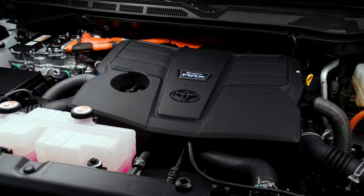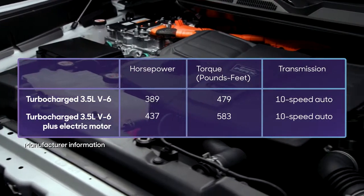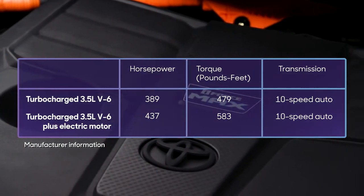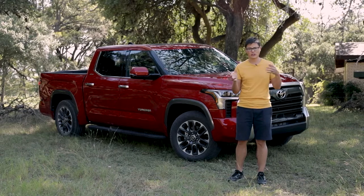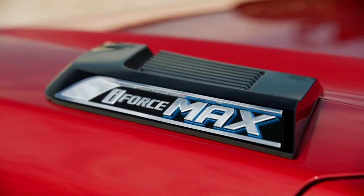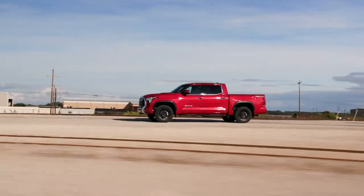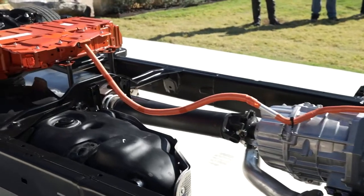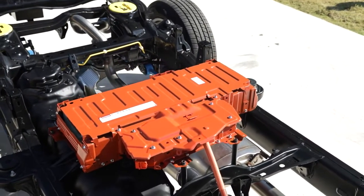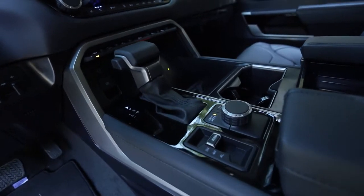Now, about those powertrains, none of them anymore is a V8. That's right, you can't get a V8 in your Tundra. Instead, Toyota offers a 3.5-liter twin-turbocharged V6 engine. An optional electric motor generator, which is sandwiched between that engine and the transmission, turns the Tundra into a hybrid, which Toyota is marketing as iForce Max. That's its iForce Max powertrain, which adds 12% in terms of horsepower and, importantly, 22% in terms of torque. The iForce Max draws power for its electric motor from a nickel-metal hydride battery, which sits underneath the back seat, and like the gas-only V6, it uses a 10-speed automatic transmission.